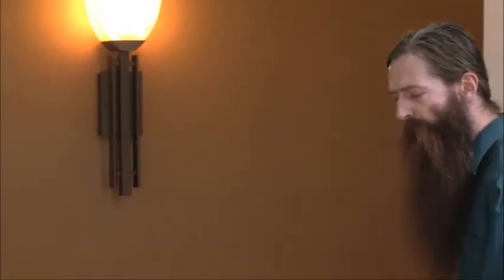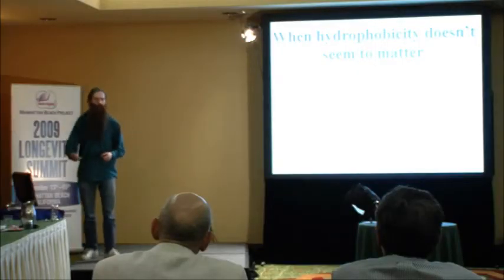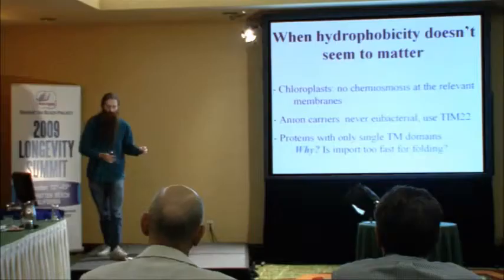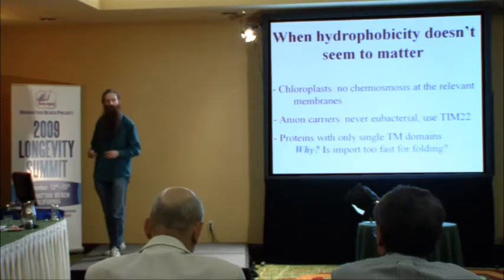There are some cases where hydrophobicity doesn't seem to matter too much. First of all, a lot of people often look at chloroplasts, which of course we don't have. They exist in plants. But they're interesting because they also have their own DNA. It's very similar in many ways to the mitochondrial DNA. And people are interested in comparing the two. Now, it turns out that chloroplasts have quite a lot of genes that they encode in their DNA, where the proteins are not particularly hydrophobic. But also, there are proteins in the chloroplast that are really hydrophobic, and they get in okay. They seem to be imported without difficulty.